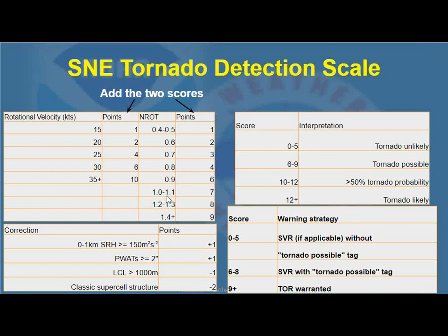In addition to the radar parameters, in the bottom left, we have corrections where you may add or subtract points for other scenarios. For example, like we talked about earlier, you need good, strong low-level helicity for tornadoes to occur. So if you have 0 to 1 kilometer storm relative helicity greater than 100, add 1. We also know that we need a lot of moisture, so we can add a point for precipitable water greater than 2 inches. But generally for tornadoes, we want to see the LCL, which is the lifted condensation level, lower than 1,000 meters, so you might subtract a point if the LCLs were a little high. And for classic supercell structure cases, they were subtracting 2 points as well.